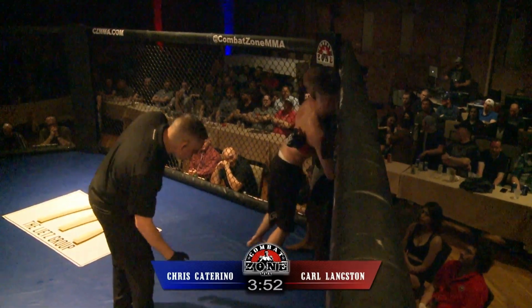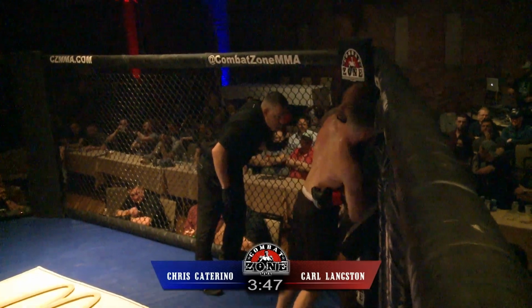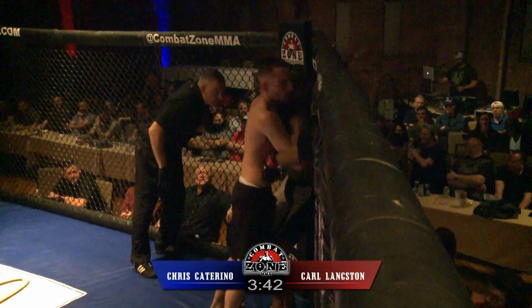It's moments like that where I think Langston should try to separate. If he can't reverse the position and back out, I don't think he's going to win the round by staying clinched up here.